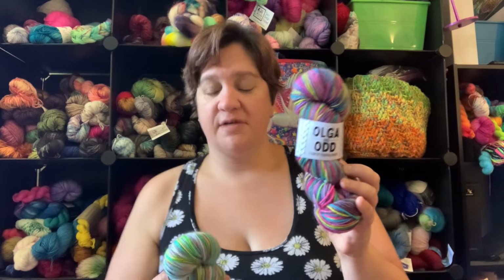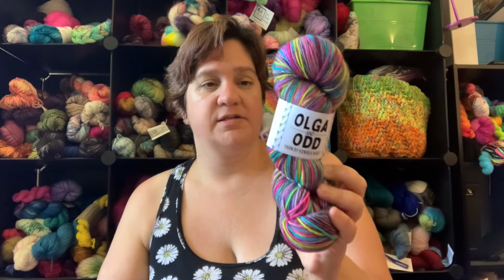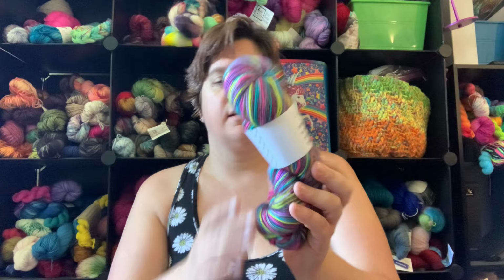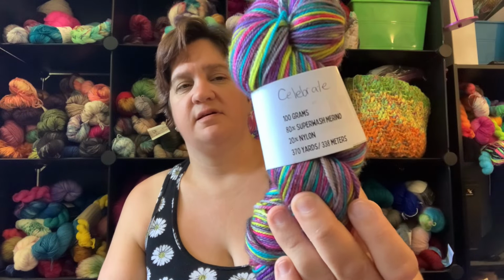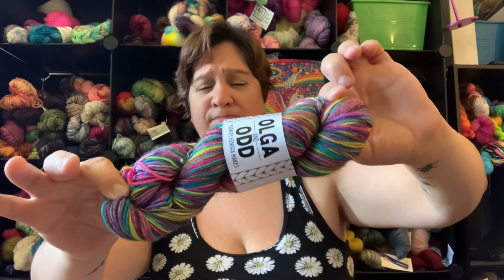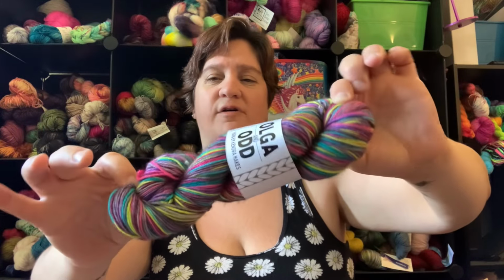But she's back into hand dyeing yarn, and she opened up a Shopify shop. And she's got all sorts of cool stuff in there. So this is the first color I got. I got two. This is Celebrate. It's 100 grams, 80/20. And isn't it just so pretty? I love the pink, purple, blue, green, and then there's that dark gray in there. These are gonna make some great socks.